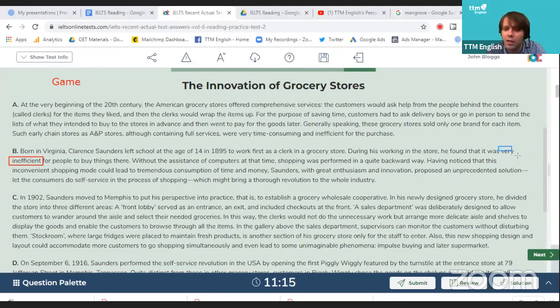So this is my game. I'm going to say the word and you have to tell me the word before that word. Okay. Find me the word before. This is a good skill for reading, right? Find me the word before. Okay. I'll start off with an easy one. 20th century.